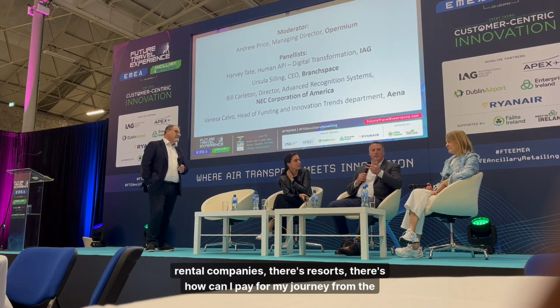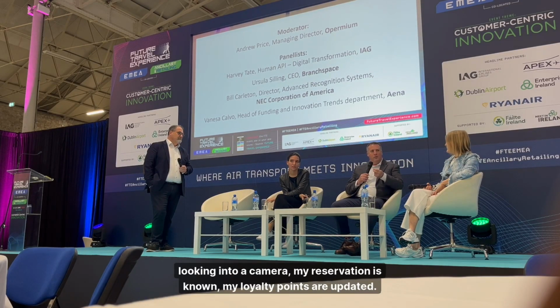So this digital identity growth trend in the travel industry is leading the charge a little bit, but other industries are also following suit. MasterCard is doing some things with biometrics and payment modules. So it's just outside of airports and airlines, there's hotels, car rental companies, resorts. How can I pay for my journey from the flight to the Uber or Lyft from the portal to my hotel, check into the hotel just by looking into a camera, my reservation is known, my loyalty points are updated.